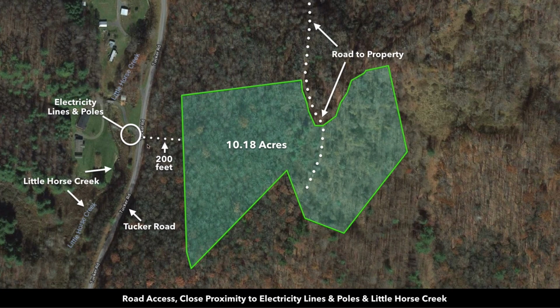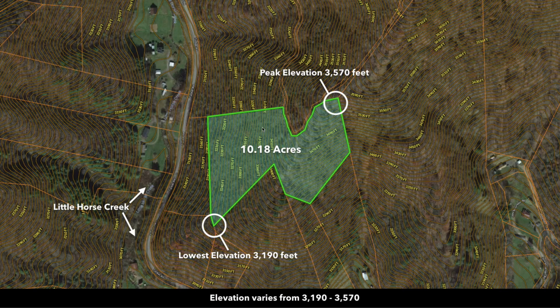Here we've marked the distance from the electricity lines and poles to the property. It's only about 200 feet. This is a contour map. This is the road here, and you can see the contour of the land. It gives you some nice spots up here if you'd like to build or clear a pad at the higher elevation point to give you those expansive views.